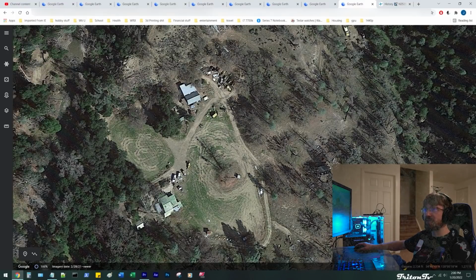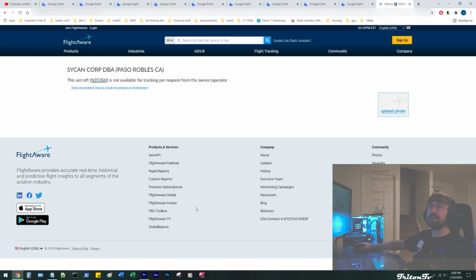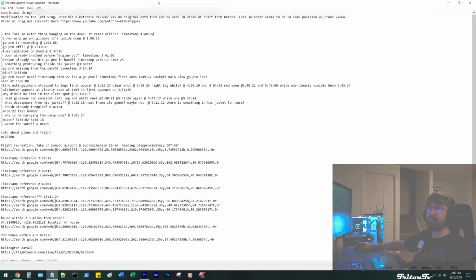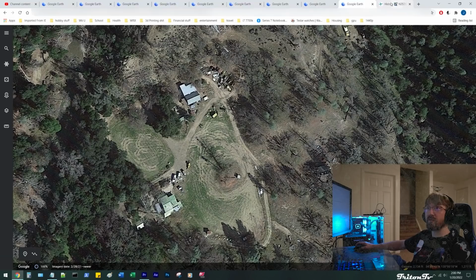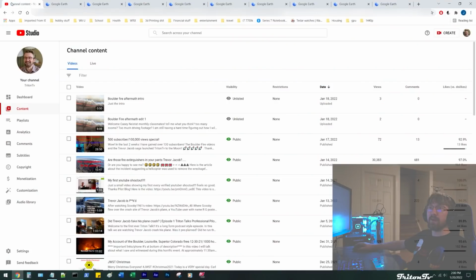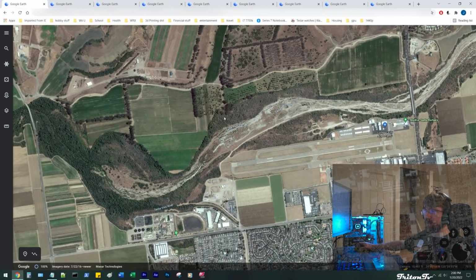Here's the second house. Now here is the FlightAware for the helicopter in Bach Crockett, or whatever his name was. This is the URL that you're going to want to go onto on the Wayback Machine and check out. Without further ado, we shall start scrubbing. I'm going to move my notepad off to the side, close the FlightAware, and close my YouTube Studio. All right, here we go.